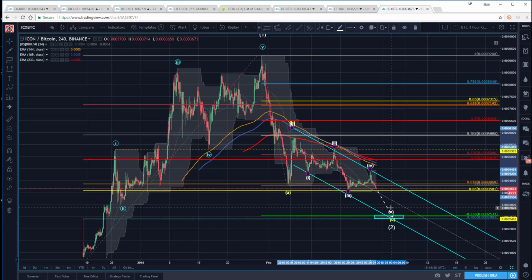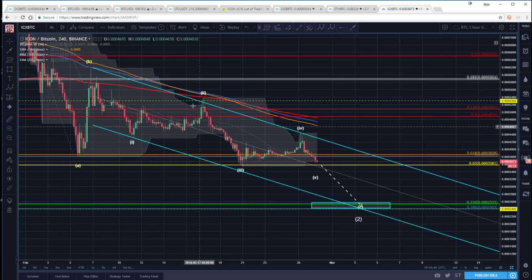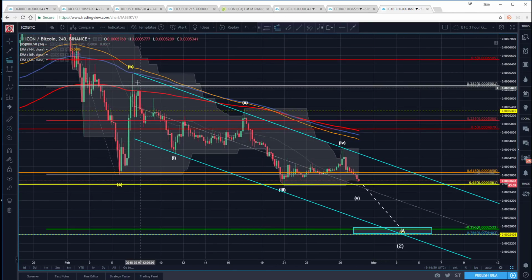Right? That might be too much for that 5th. We'll have to check that. Let's just do a quick check on this. Let me zoom in here, check that 3rd relative to the 1st. You've got to do this kind of detailed work if you're going to approach it with an Elliott mindset.